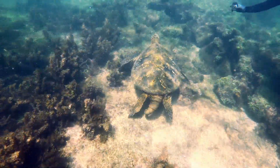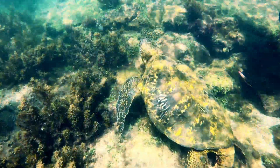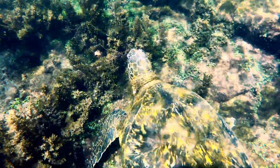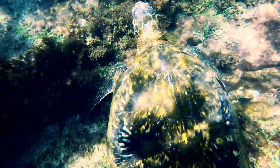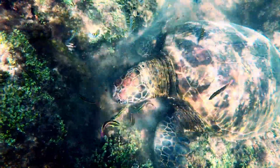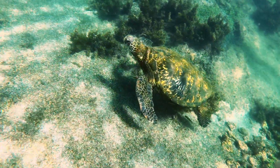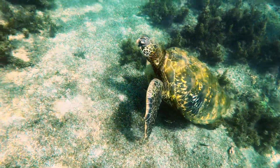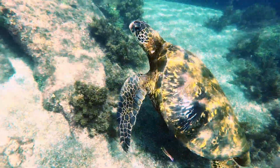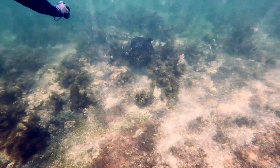We thought it was really cool seeing them from above the water, but being right next to one was amazing. I would say we probably saw at least 6 or 7 sea turtles, if not more. And at one point, I was a little bit off by myself, and I had a sea turtle all to myself that nobody else saw, so I felt really lucky. And then we saw some stingrays before we went back to the boat.